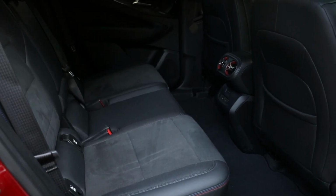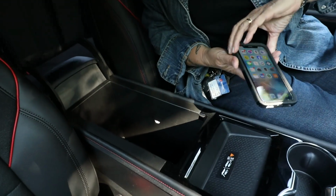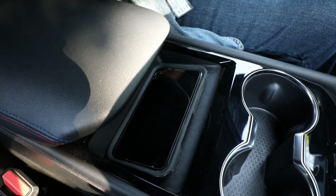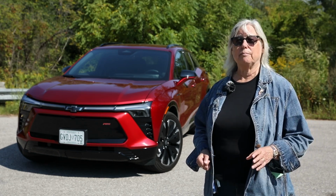The seats are comfortable and it's very roomy in both rows. The cargo compartment is also generous, and for small item storage, there are 2 large covered bins in the center console, along with a wireless charger for stashing your phone. However, there's no front trunk or frunk under the hood, as there is with some other electric vehicles.